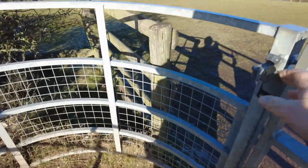Notice as well, it's very muddy on here. Let's get over this gate.